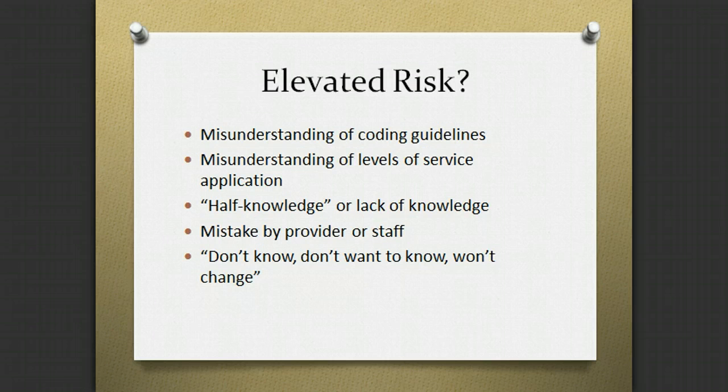So an elevated risk, misunderstanding of coding guidelines, of course. Misunderstanding of levels of service, that can also be a risk. Having a half knowledge or a lack of knowledge, ignorance is not a defense when it comes to auditing and compliance. Mistakes can be a risk, but if they're caught, they can be easily improved, and you can report what occurred and then move on. But they're not going to be found unless you're doing your internal monitoring, your ongoing auditing at your organization. So don't know, don't want to know, won't change. That is a risk. We need to make sure that we are following the new guidelines, whatever they may be, the new rules. That's why your compliance program needs to be effective and ongoing with any of the things that are going on with either Medicare or Medicaid or the audits that are occurring.